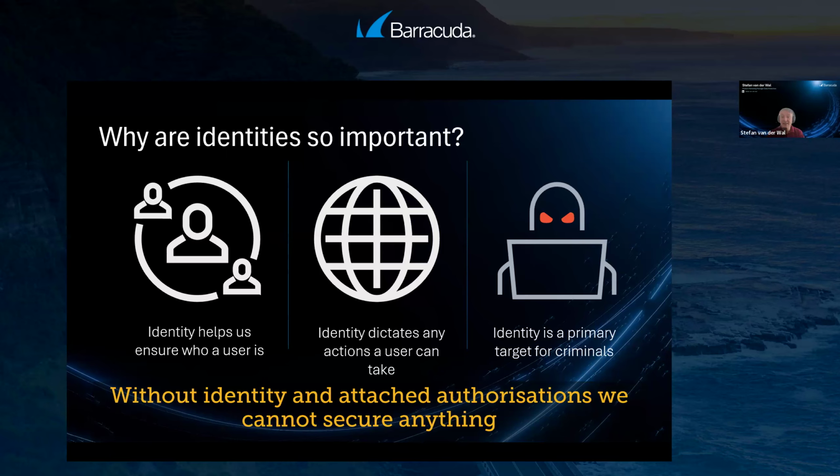Last but not least, identity is a primary target for criminals. If I want access to an organization, I need to compromise an identity, or at least that is usually my easiest way forward, either through phishing, through an exploit, or simply getting access to an Active Directory or an Entra ID in order to give myself as a criminal more access to those various environments. If I cannot do anything with a user identity, I can basically open up my environment to the world and say, I don't know who you are, and I don't care. Please come and get it, which is, in most cases, a bad idea, especially when it comes to important and sensitive data, such as personal data, passwords, etc.